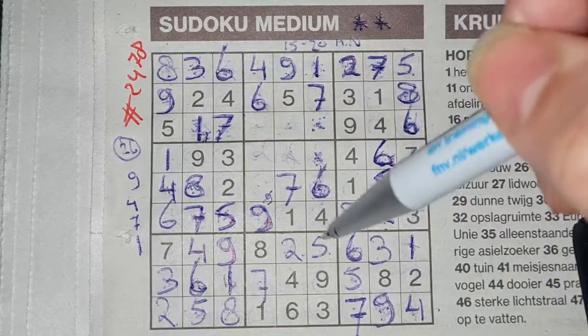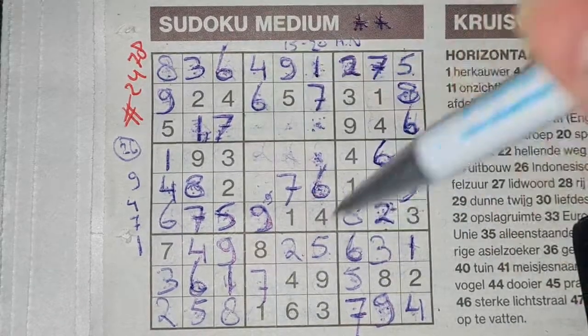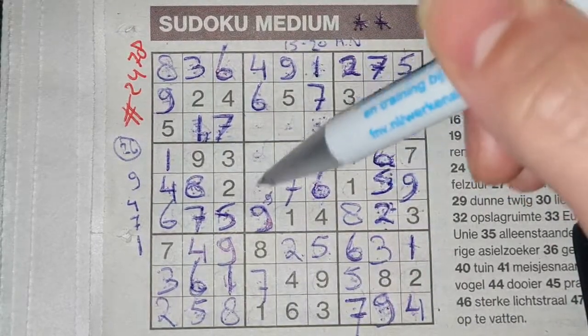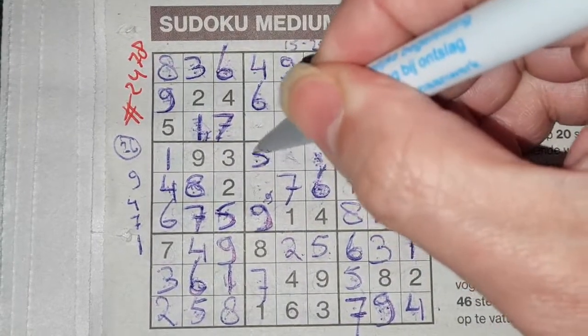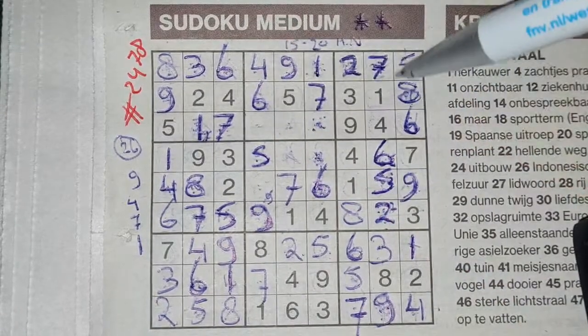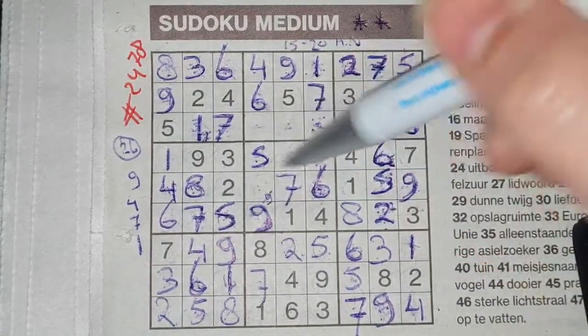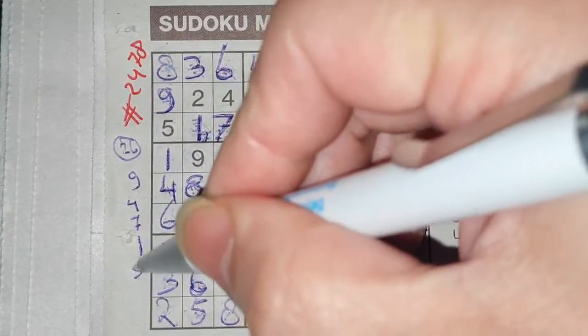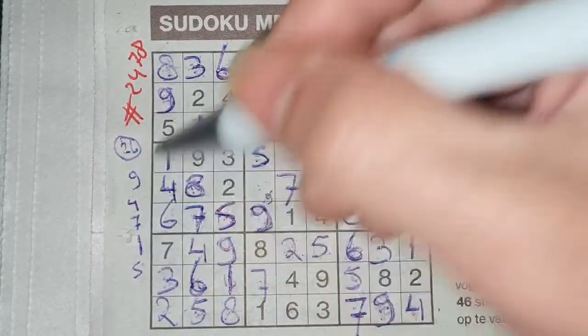So we have a 5 in this column, 5 in the middle column. So the column next, the only 2 places for the 5 should be here. Oh, there we see there 5. No 5 there, 5 should be there. And all the 5s are used. I can see digit number 5, number 5.